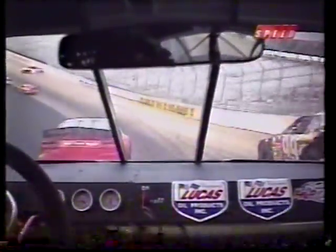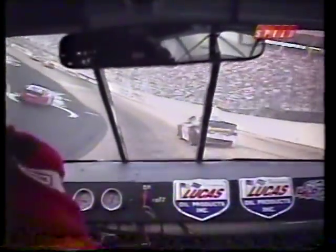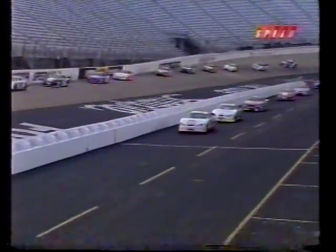On board here with Jay Fogelman. There's Ken Butler's car. There's Leon. Fogelman just with enough room to sneak by on the high side. This will send a lot of cars, including the leader Sarvis, to pit road now. 60 laps to go here tonight.